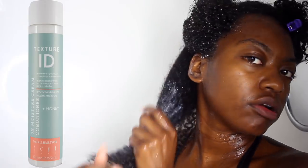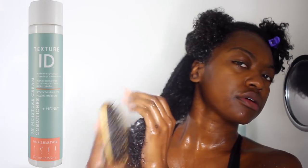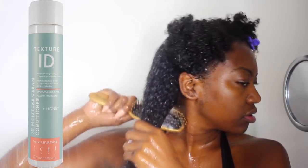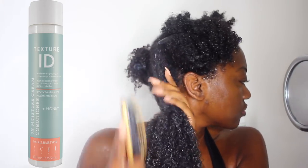So now I'm going in with the 3x the Moisture Cream Conditioner. Y'all, I actually really, really like this conditioner. It had amazing slip, and I could easily detangle my hair with it. And my hair loved it. As you can see, my hair looks super juicy. It looked real good. So I really was impressed with this conditioner.